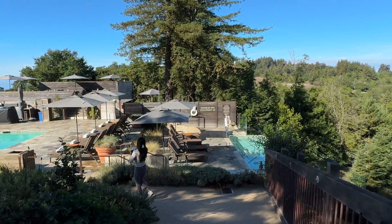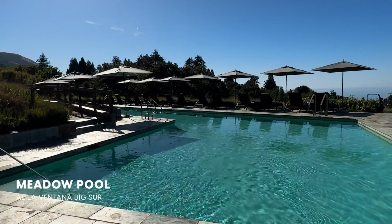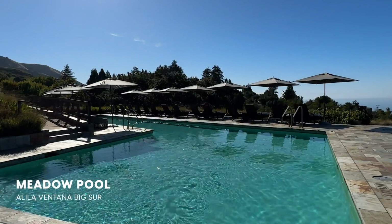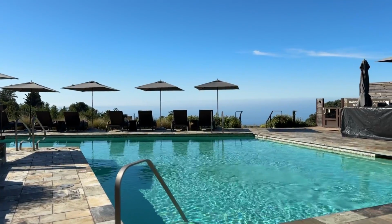Following our meditation and after having breakfast, we walked around the property for a bit. Starting from the west side of the property, there is the Meadow pool area. The pool is a large L-shape with plenty of seating and umbrellas. The resort was near 100% occupancy during our stay, and this was around 11 a.m. in the morning, so there's no one there.